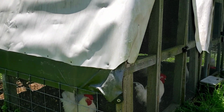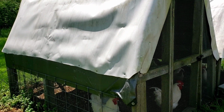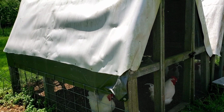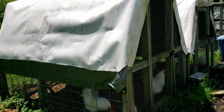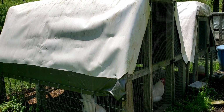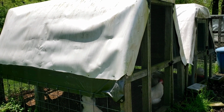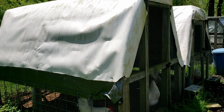This one still has its old tarp. It's torn inside. You don't get much time at all from a tarp, no matter how heavy duty they claim it is. Tarps, that's temporary. If you want something more permanent, look at commercial materials. Stuff that'll last. Really happy with that roof membrane.